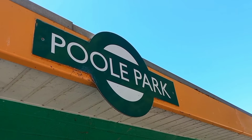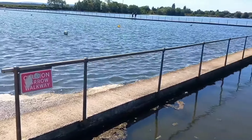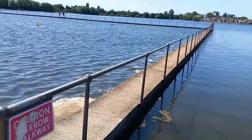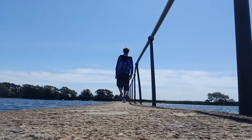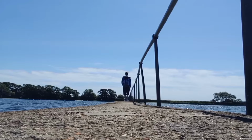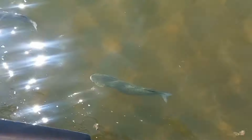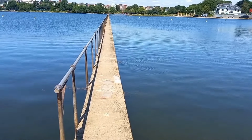This is a district line train to Poole Park. You've got this weird path that juts out into the water here. Well, I've got to take it, haven't I? Even though it's very narrow. I actually think that was one of the most fun paths I've ever taken on one of my walks.